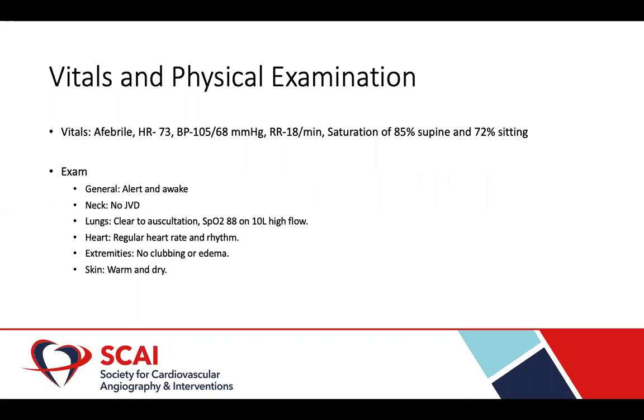On presentation, he was afebrile, heart rate was 73, blood pressure was 105/68. He was breathing a little bit more rapidly at 18 breaths per minute, and he was satting 85% supine and 72% sitting. Physical exam was relatively normal, except that our patient was on 10 liters high flow and satting 88%.